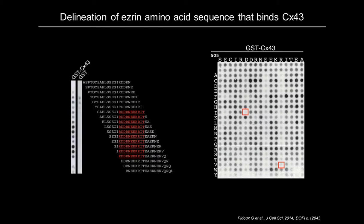So we use this sequence and spot it again on the two-dimensional peptide array. This is on the right part of the slide. And here you can switch each amino acid by one of the 20 others in order to see which one is essential for the binding, and which one increases or decreases the binding. I indicated in the red squares two substitutions that show a putative decrease in the association between Connexin-43 and Ezrin. And we wanted to actually support this data.